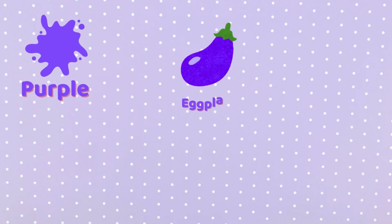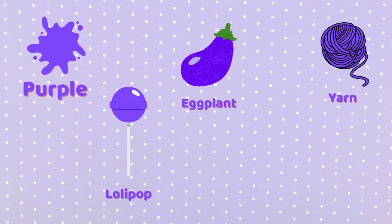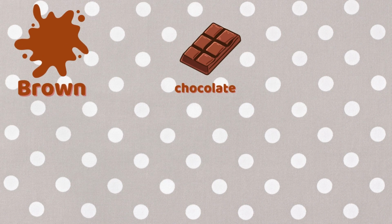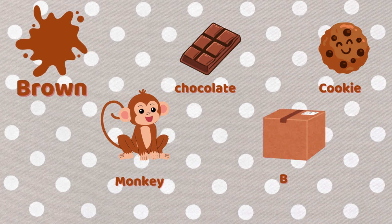Purple. Eggplant is purple. Yarn is purple. Lollipop is purple. Umbrella is purple. Brown. Chocolate is brown. Cookie is brown. Monkey is brown. The box is brown.